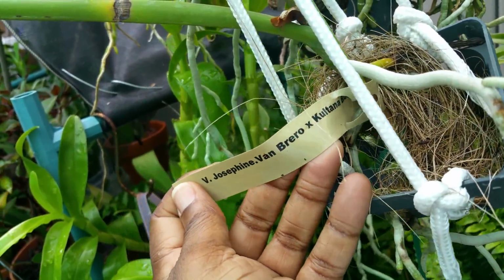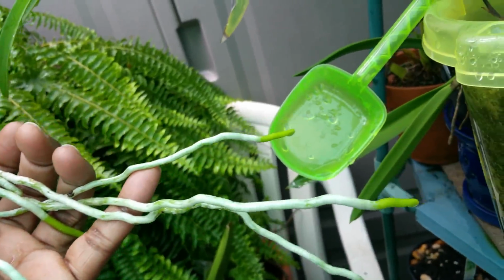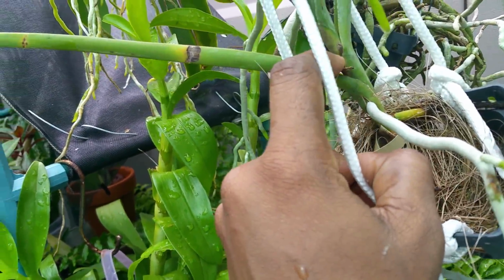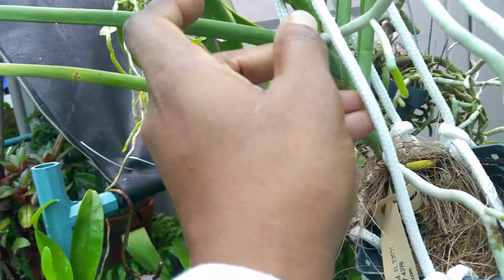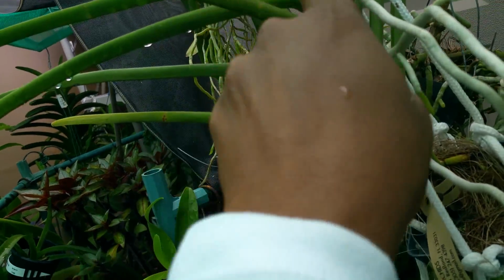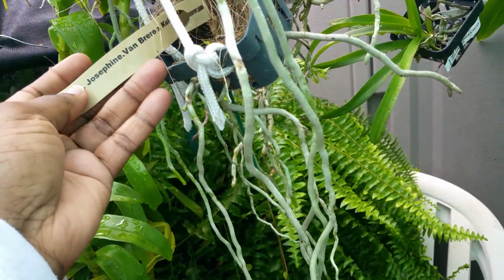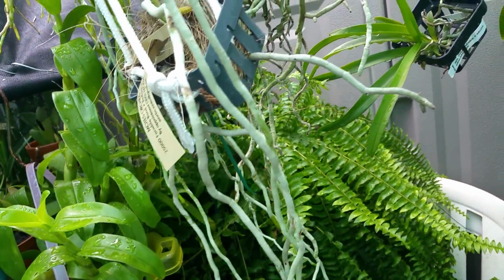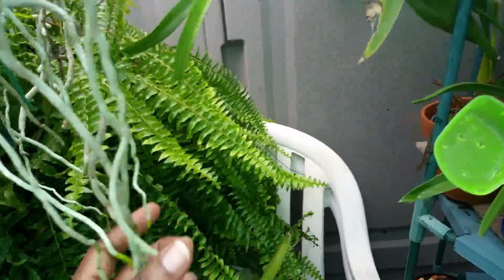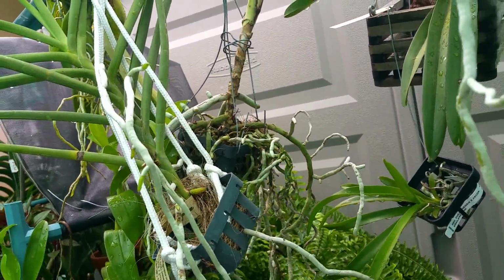Josephine Van Barrow, Cotana, I believe that is. It's looking fabulous. All I need is a spike. It looks like it's going to be kicking out another root right there, but I have to check the leaf axis. Since I've had it, it put out 1, 2, 3, so that's from the beginning of this year. I think I got her from Tamiami International Orchid Fest, this year. And she has grown a lot, and I am loving it.